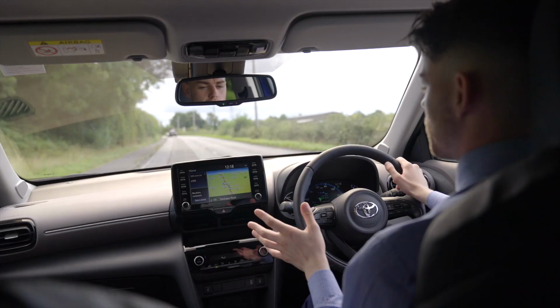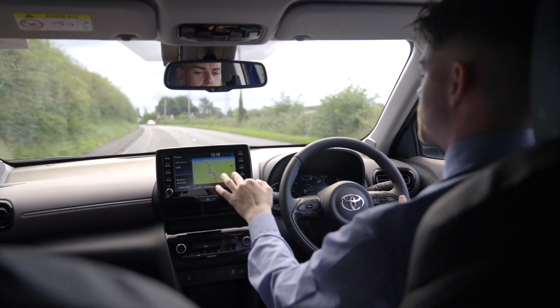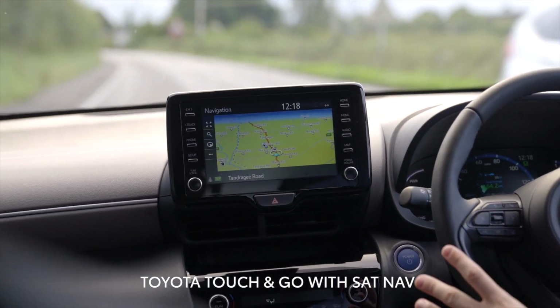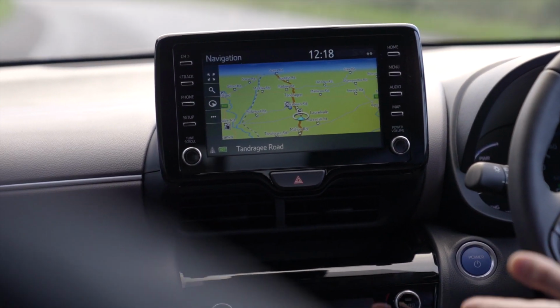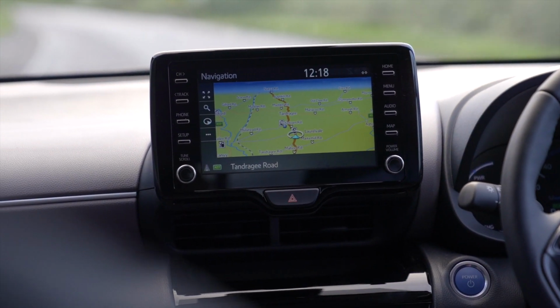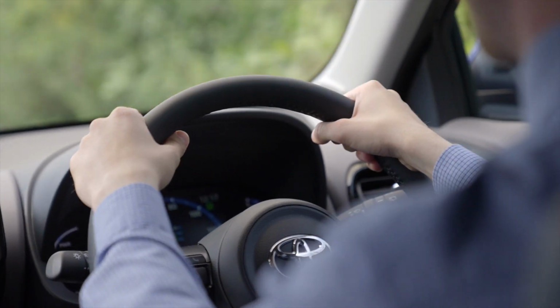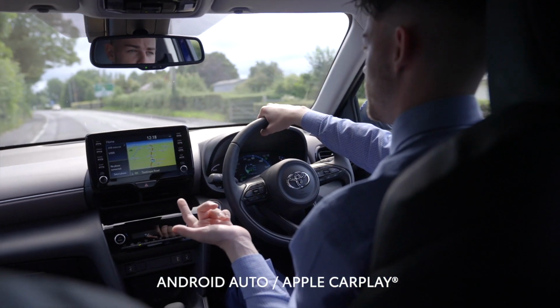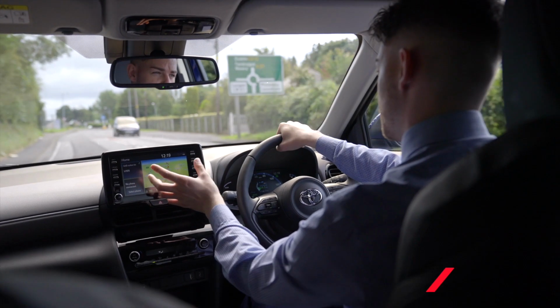So a really great feature about the Toyota Yaris Cross is that some of its model variants come with features such as the Toyota Touch Go with the sat-nav, which is quite handy for those longer journeys, especially in unfamiliar territories. It just helps you get from A to B without any real conflict on the roads. So that is the Toyota Touch Go, which is built into the car itself. It also has Android Auto and Apple CarPlay. If you do prefer to use your Google Maps, you can have them visibly on the screen itself, directed from your phone.